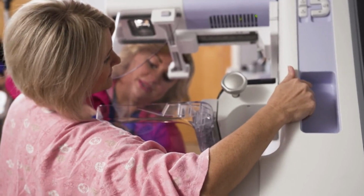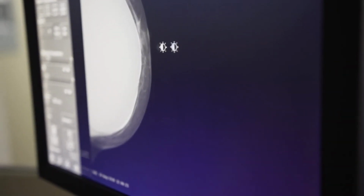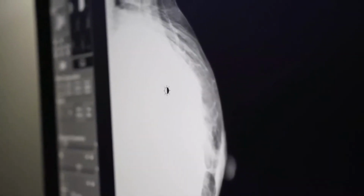If you have breast implants, we do take more images. We have to do pictures with the implant in place, which we barely touch you with the paddle. We do not compress the implant. And then we'll take pictures called pushbacks. We push the implant back out of the way and get as much breast tissue as we possibly can. We're all trained in doing it, and yes, you will have to go through 4 more pictures than everyone else, but it's not any worse.